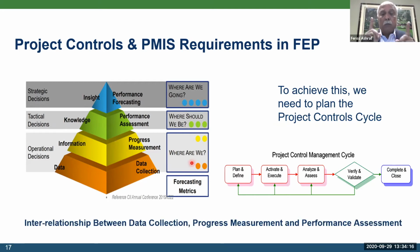It is all about the interrelationship of data collection, progress management, and performance assessment. It is 10% of the project data which gives 90% of the value, and yet people end up collecting hundreds and hundreds of percent of the data. I'm not suggesting you don't collect the data. I'm saying make sure your data is well established and screened.